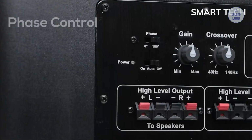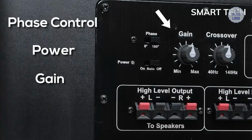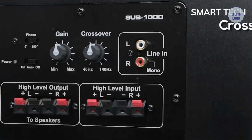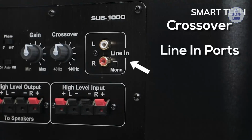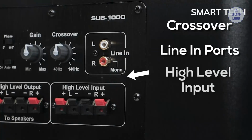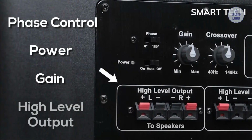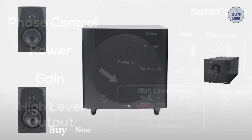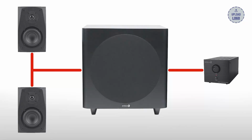There's a phase control switch, which goes from normal to 180 degrees, a power switch with an auto on function when you want to use your source to control the power. There's the gain knob, which controls your output level, and then the crossover knob, which says what frequencies are going to play through the sub. And of course, there's your line in ports for both stereo and mono situations. Down below, we have high-level inputs, but more interestingly, high-level outputs that can run your speakers as well. This allows you to run full-range audio through your sub to your speakers, regardless if your amp has a sub out or not.